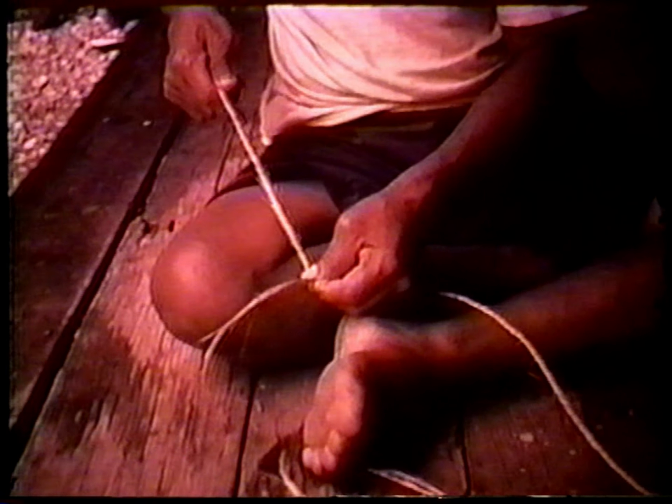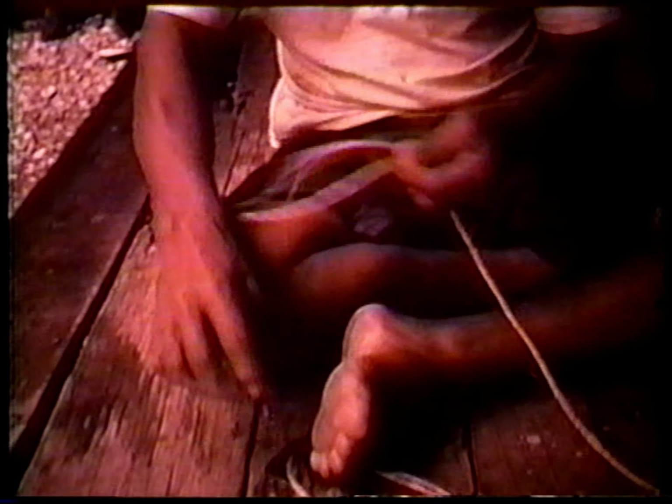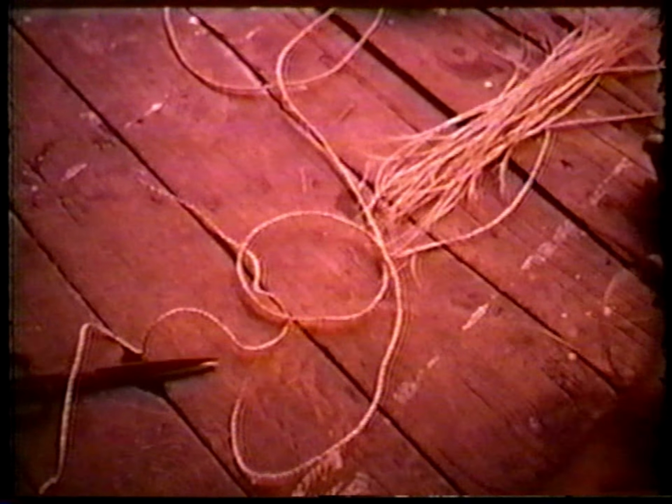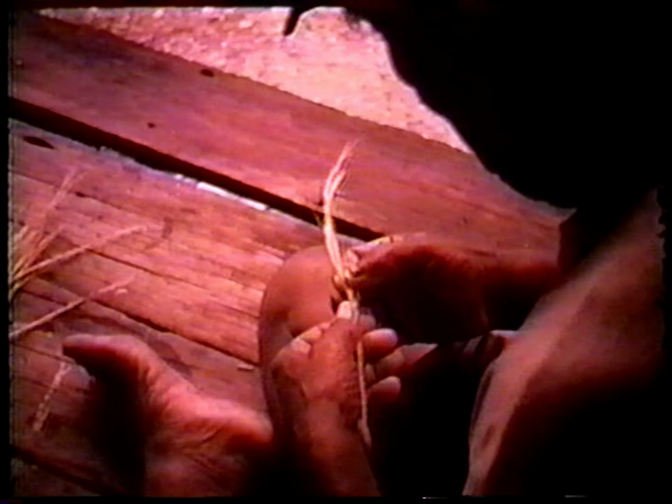This man is making a rope from dried coconut fiber. It's a job that takes patience and skill and can't be done quickly. After the rain stops, the man ties the new rope around a rock and gathers some breadfruit.